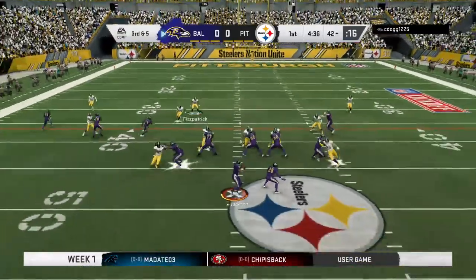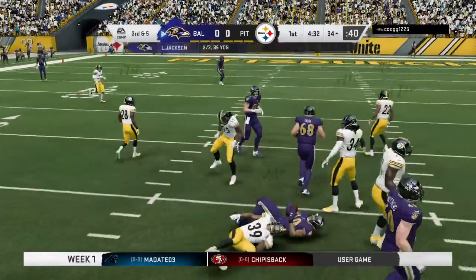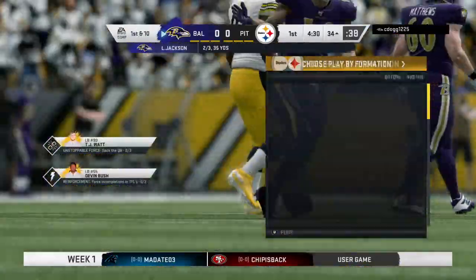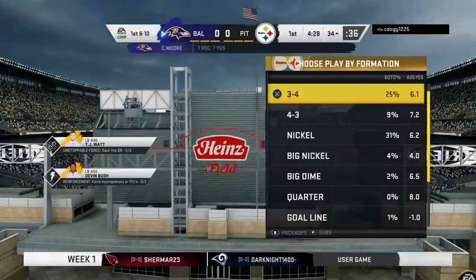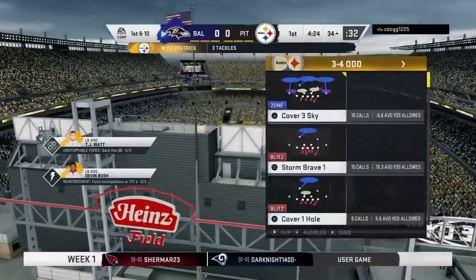Rush in. Jackson. And he's got his target. That's more. And he gets it to the 34. Good enough for the first. 7 yards on the quick slant and a 1st down.